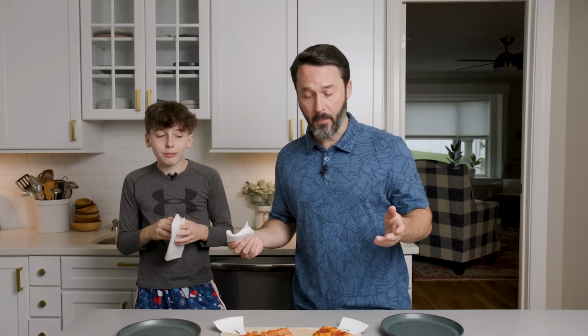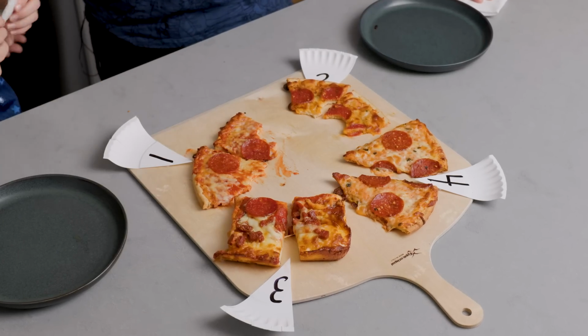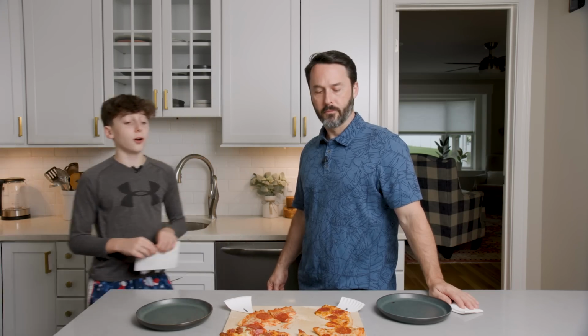That's not bad. That one's also a little interesting. It's not the pepperoni like this one. It's the flavor of the cheese. Yeah, that might not just be mozzarella. It might be something else. Yeah, it's good, though. Number 3.